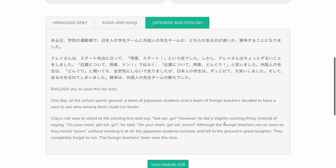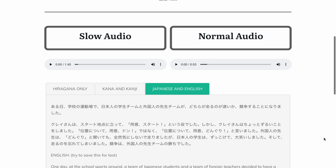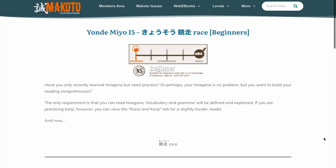Lastly, try reading the story with no furigana or spaces. Then read our English translation to confirm understanding.